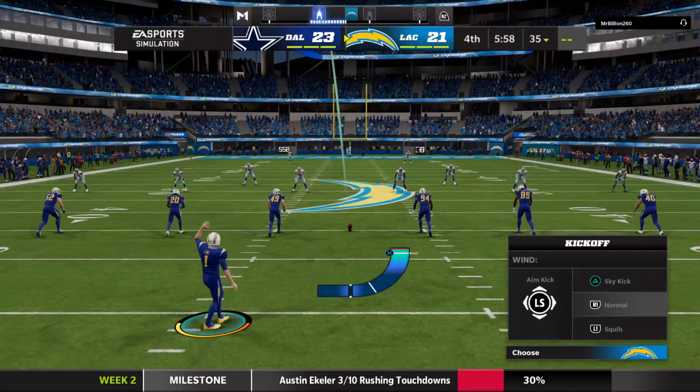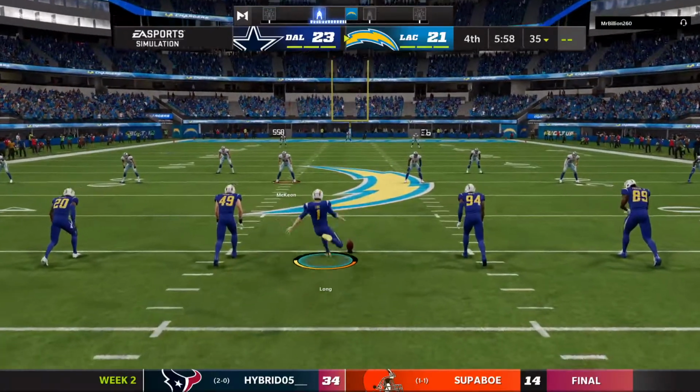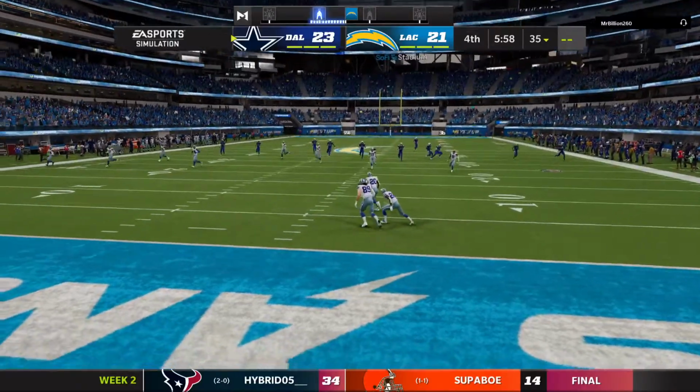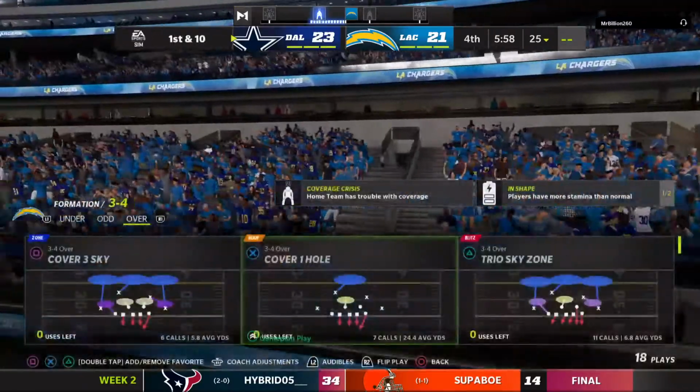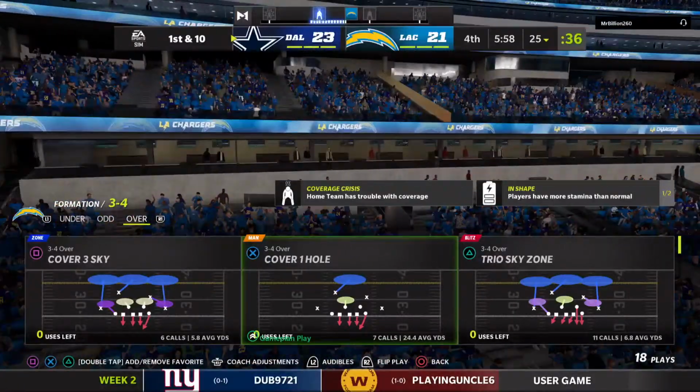And now things get a bit more interesting here in this 4th quarter. Long now will kick it away following the touchdown. And that one will bounce out of the back of the end zone, so we will start here at the 25.